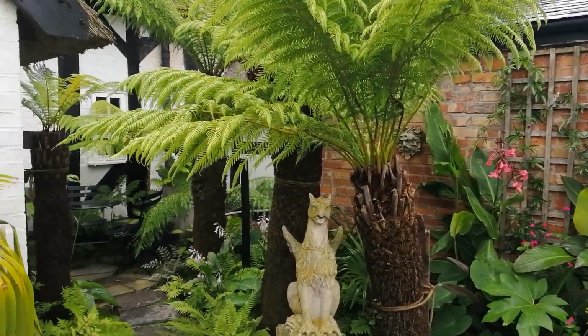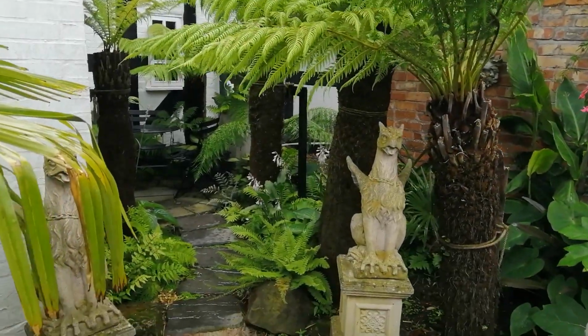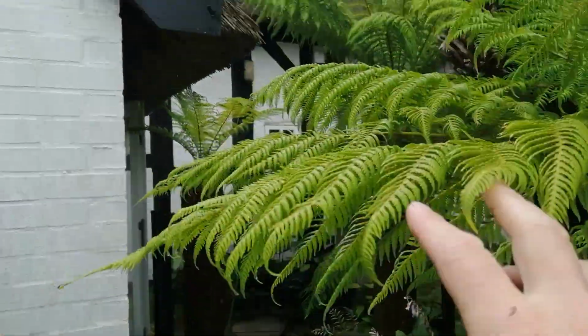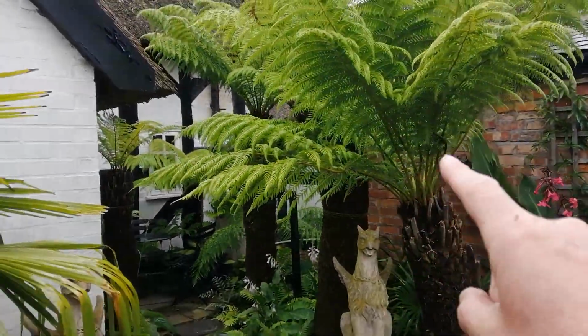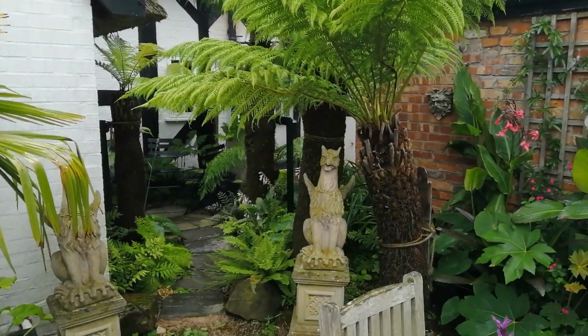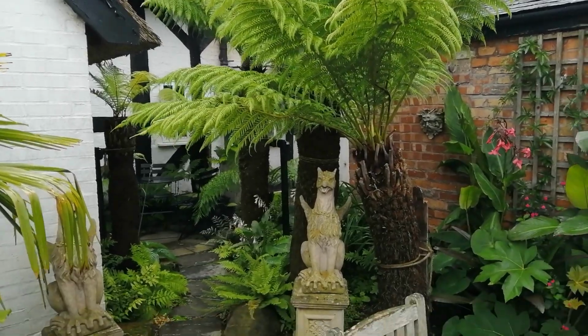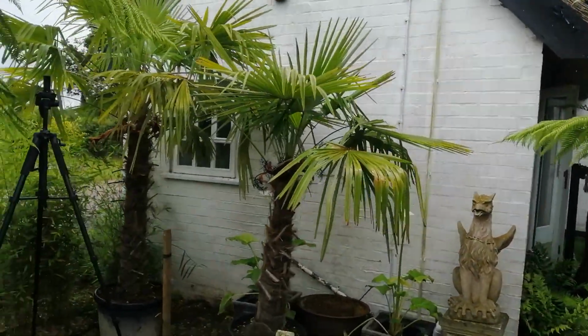Round the back of the cottage, in an area which is pretty much always shaded, we have the fernery. And that's where I built my little windy path and my patio. We've got tree ferns in there. This is what I was talking about, tree ferns being an addiction. Look, I have to say, for the record, I don't spend the money on these. My husband does. He's the one that buys them. I just look after them. In the main, of course, he does his bit as well.